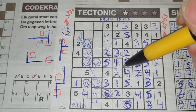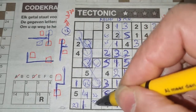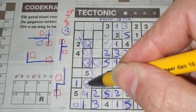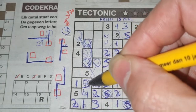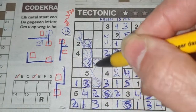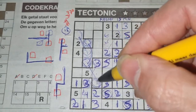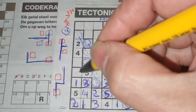Alright, let me see, now we have a 3 there, so this box can't be 3 anymore, that box should be a 3, and this box should be a 2. Now we have a 2 there, so this box can't be 2 anymore, that box should be a 2, and this box should be a 3. This box is connected with that box, should be also a 3. These 2 boxes can't be a 4, so one box left for the 4 in this T-shaped area.